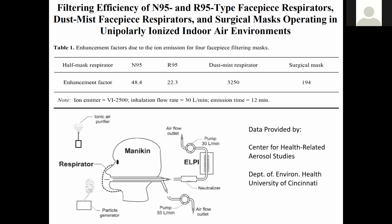So you can see that with ionization, the enhancement factor of the N95 mask is almost 50%. So it's increased the effectiveness or the efficiency of that mask by almost 50%. Over to the right, the surgical mask, it's increased that efficiency by almost 200%. Dust mist respirator, which is what you would find in Home Depot that you might wear if you're spray painting or if you're working in your wood shop, it's increased that efficiency by well over 3,000%. So again, adding in ionization can increase the efficiency or effectiveness of the mask the same way it would a filter.